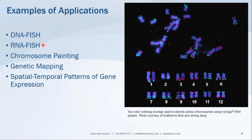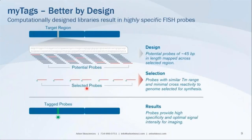Because we can use MyTags for RNA FISH, that means you'll be able to utilize the product for spatial temporal patterns of gene expression in the tissue or in the cell. So MyTags, better by design.